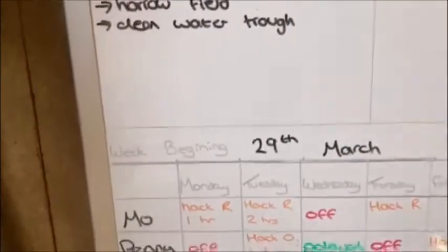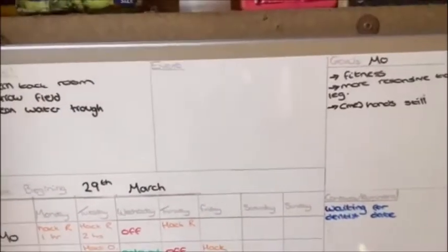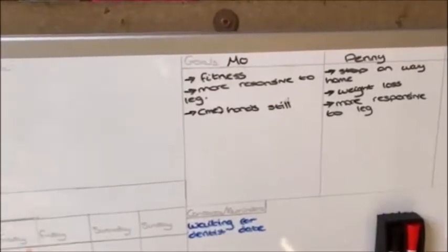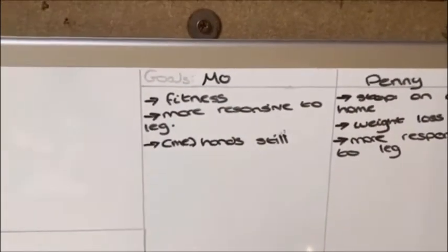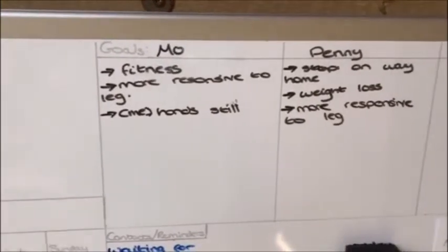But I started the to-do list, so they're my jobs. No events yet because Mo is still coming back into work and I don't know when things are going to get running properly. My to-do is, excuse the scruffiness, I'm going to rewrite that because it's doing my head in. But fitness, more responsive to leg, and keep my hands still for me because I'm terrible at that.